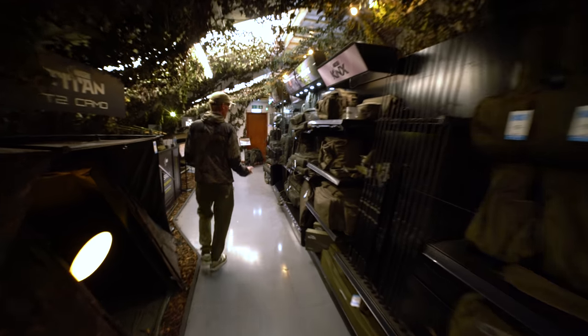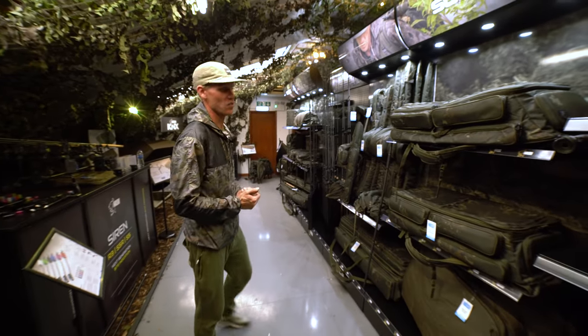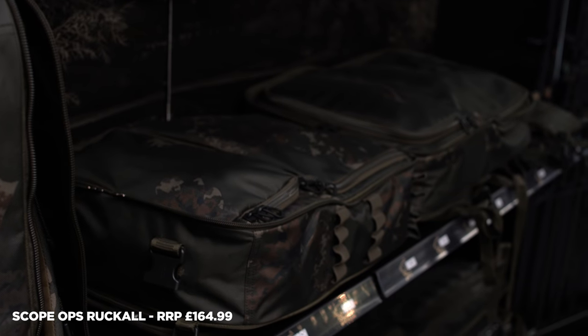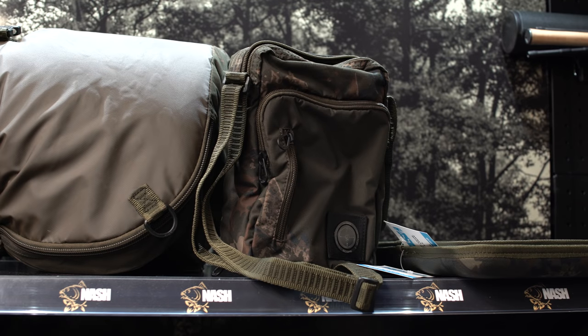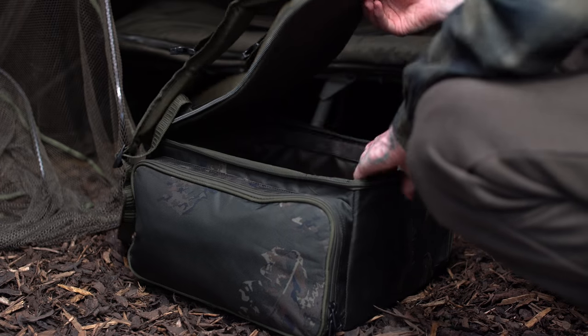Real star of the show for me, and obviously something I'm mad passionate about myself, and Mikey and myself developed over the last 18 months, is a brand new range of Scope. Up until this year, we've had two ranges. We had a green range and the black ops range. We've now amalgamated that into one range. Yeah, and there's some incredible bits here.